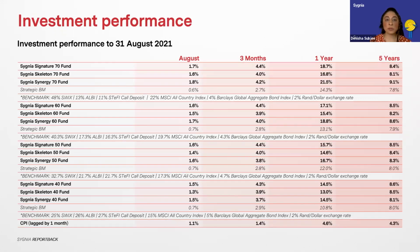Let's now step on to the investment performance to the end of August, paying attention to those 1-year numbers. Signature 70 delivered 18.7%, and then Skeleton 70 having delivered 16.8%, Synergy 70 having delivered 21.5%, each of the SURF ranges ahead of our strategic benchmark to the end of August. And then the same is true for the Signature, Skeleton, and Synergy 60 funds, also ahead of the benchmark of 13.1%. You can see Signature 60 at 17.1%, Skeleton 60 at 15.4%, and Synergy 60 at 18.8%. Then looking at the more medium and conservative funds, the 50 and the 40 ranges, once again ahead of that strategic benchmark to the end of August.